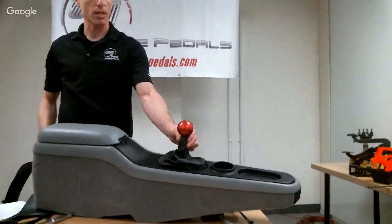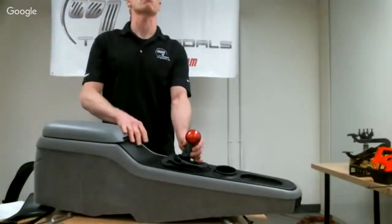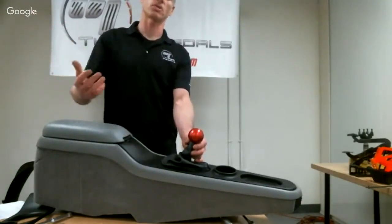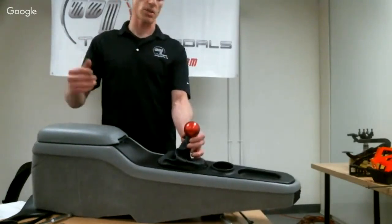So when you're in your car, it's going to look completely factory. The best compliment we got was people would get in and go, "Wow, it looks factory." And if they didn't know it was done aftermarket, they would have never known. So that's one of the best compliments we can get, that it looks original.